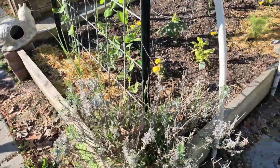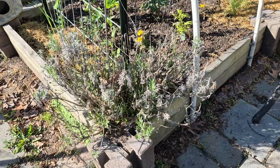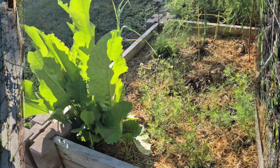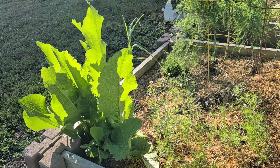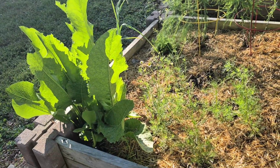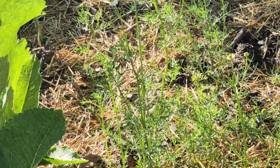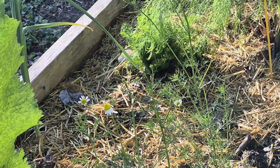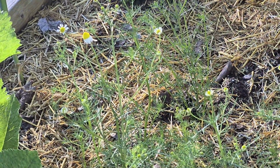Now this lavender plant here is English lavender. It is still looking kind of scraggly. It is bouncing back. I'm going to have to probably give that another good trim. Over here, we have horseradish. See how ginormous that has already gotten? And behind it, we have multiple volunteer chamomiles. They came back last year, so they're already starting to bloom, which is great. I need to go grab that and harvest some of those this morning.